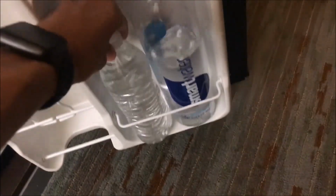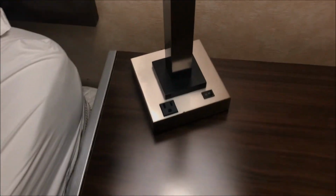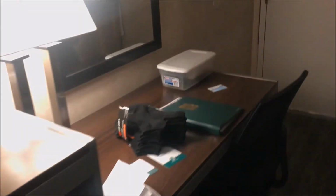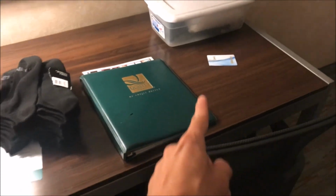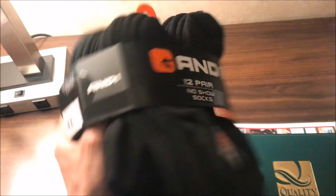This is my rig water for my sesh. Got a microwave. Pretty cool. Some storage. A little safe. A lamp with a light and a plug-in. We have the desk. Room keys. Just bought these socks tonight.